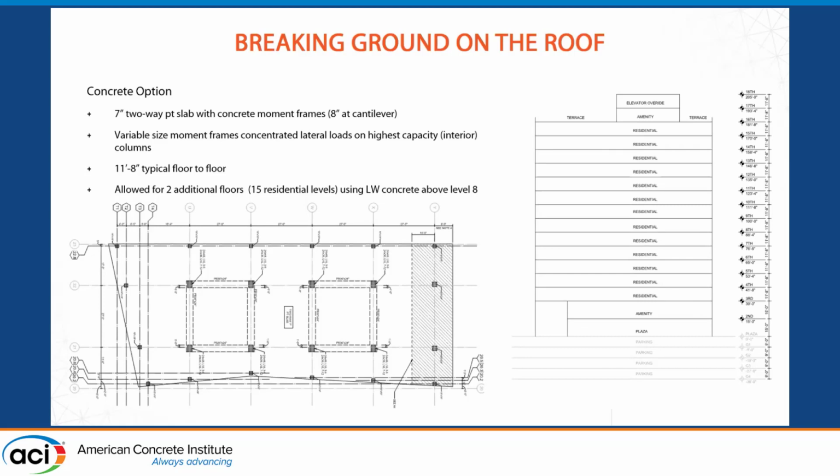We kept the structure as light as possible, used a 7-inch two-way PT slab. They had a cantilever at one end that we needed to thicken up to 8 inches. We got the floor to floor height down to 11'8".